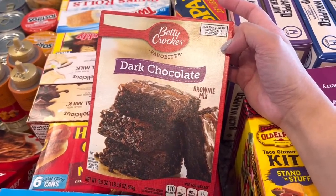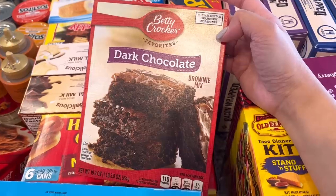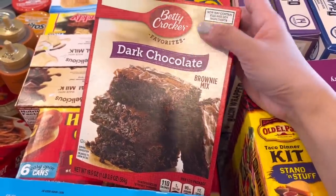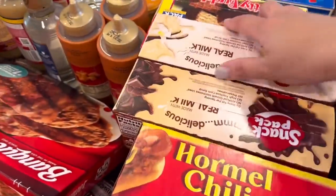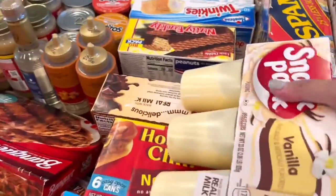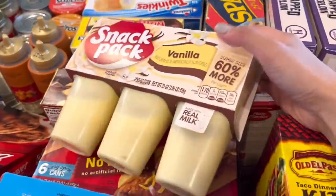And then I picked up this dark chocolate brownie. I'm going to bake it. And then we have a couple of the snack packs here. This is the vanilla flavor and the other one is chocolate. My husband likes vanilla and my son likes chocolate. I don't really eat this, but they do.